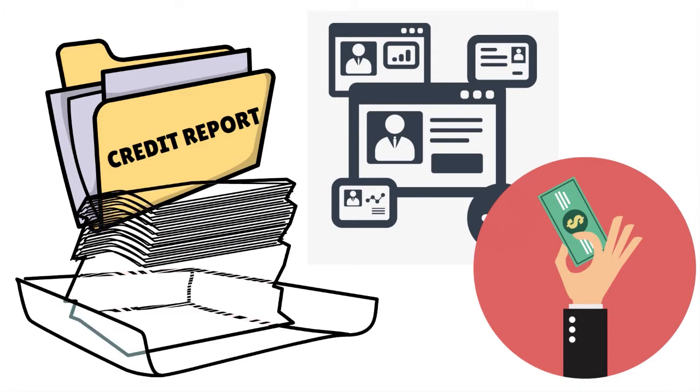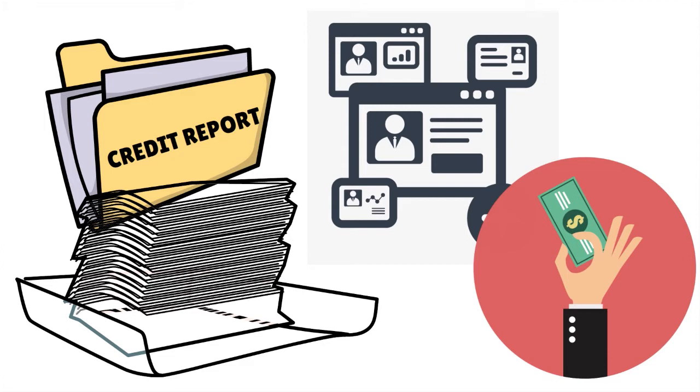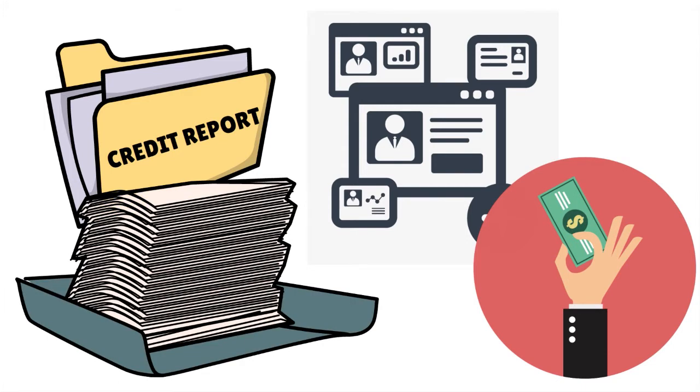One thing you need to understand is that collections are something you need to take very seriously, because they stay on your credit report for up to 7 years from the date the debt first became delinquent. So 7 years. You never want to get in that territory. You never want to get to that level.